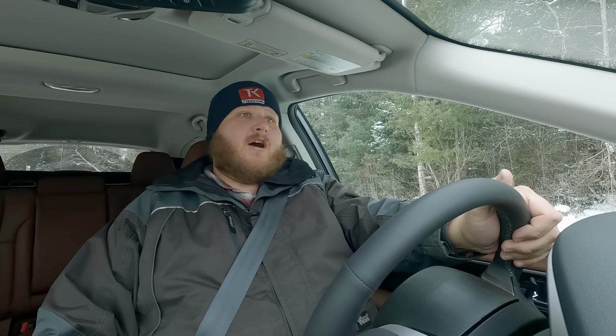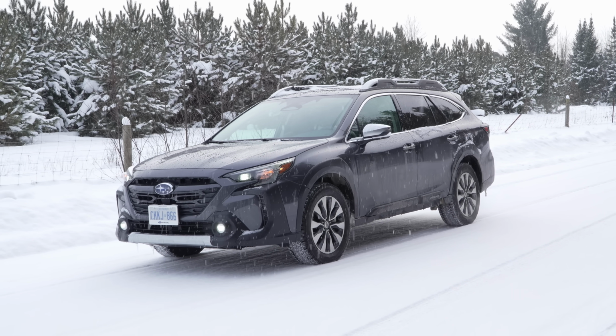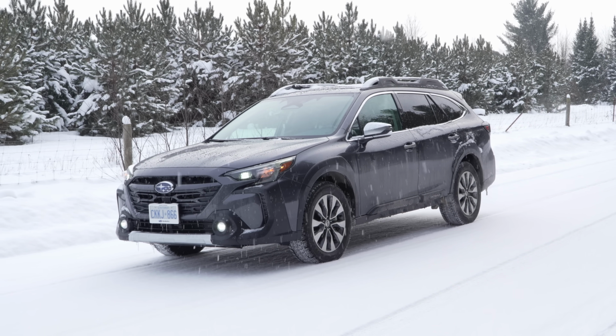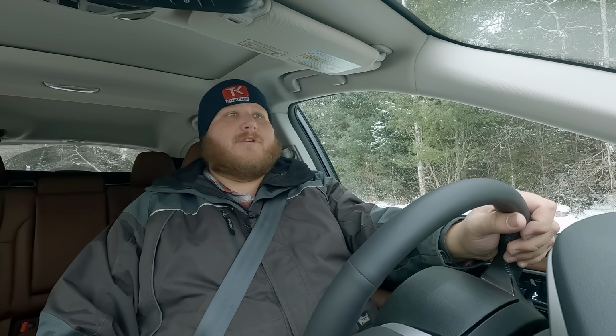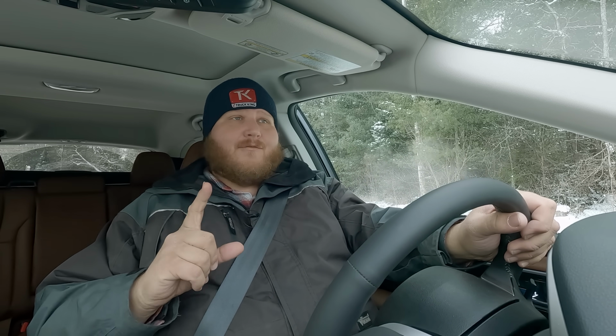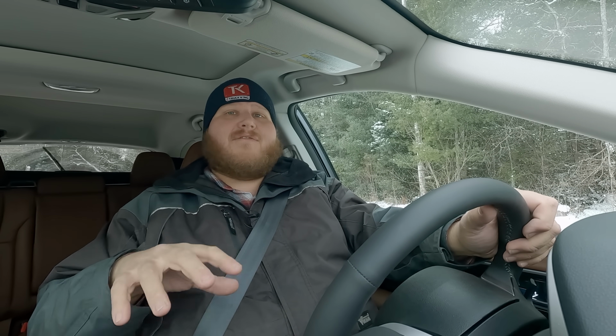Now let's jump into some all-wheel drive testing here, folks, and today's a perfect day. I've got a frozen dirt road here, which has a layer of ice on it and a fresh layer of snow, so things are slippery. Now the Outback we have today does have winter tires on it, so that's gonna help, but I'm always just curious as to how the vehicle reacts.